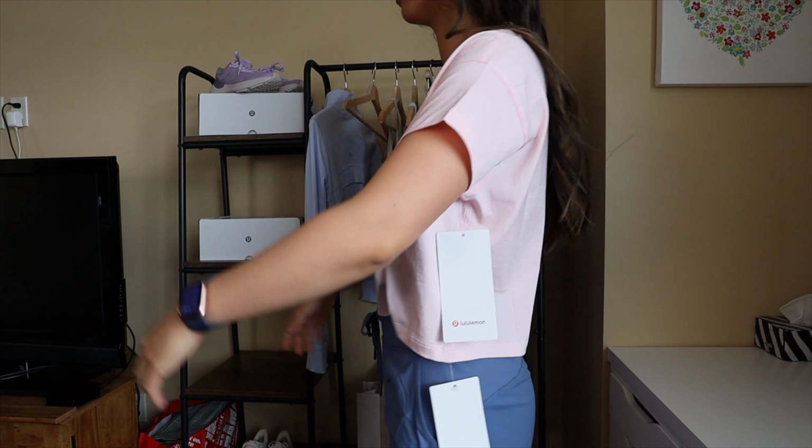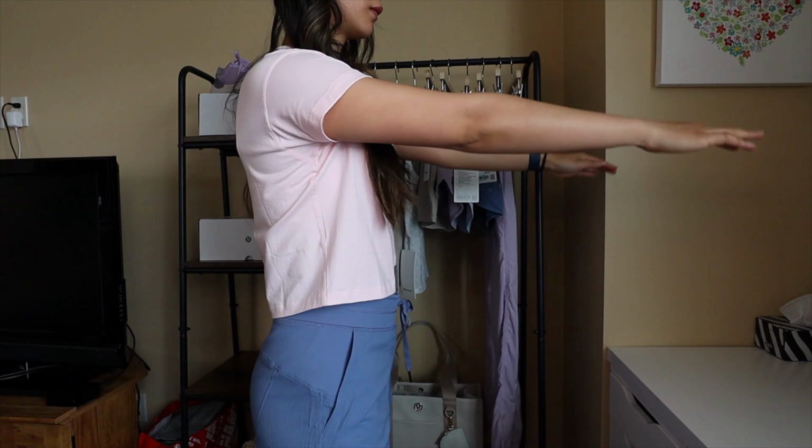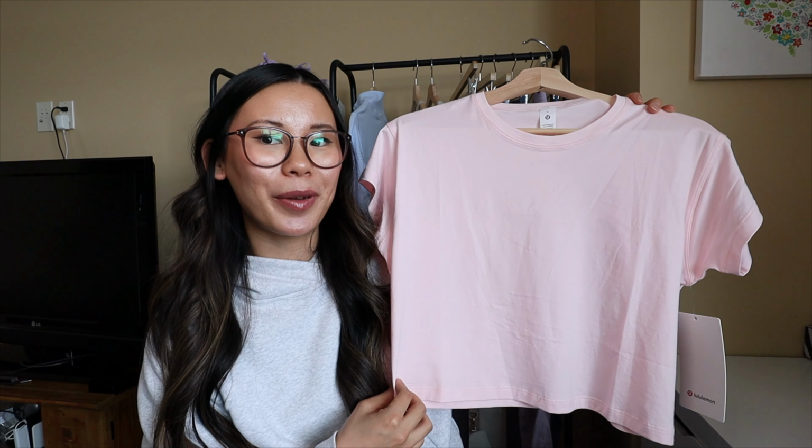Because I do find the All Yours tees, although they're super nice and comfy, sometimes they can be a little bit long, or this one will fit a little bit better under a scuba or more of a cropped hoodie, like the Loungeful hoodie that I'm wearing, or even a defined jacket, something like that. I just like the length. I think it's super flattering. So I picked this one up in Strawberry Milkshake.